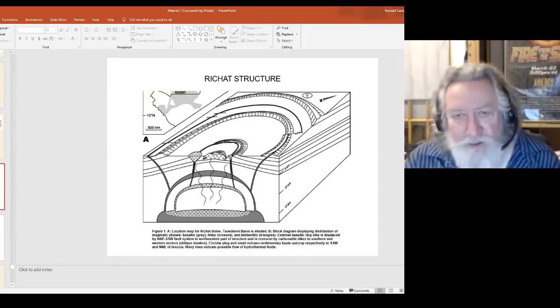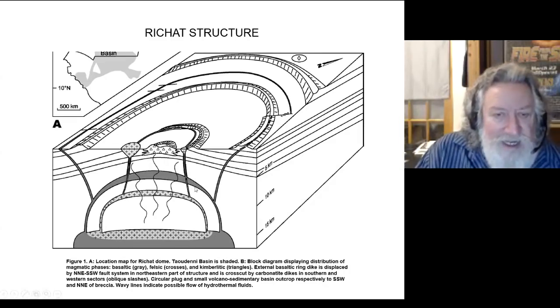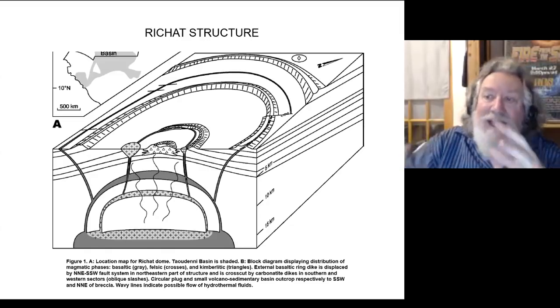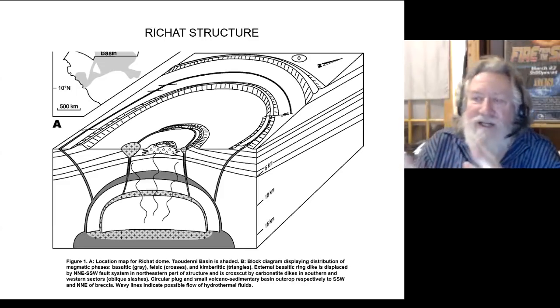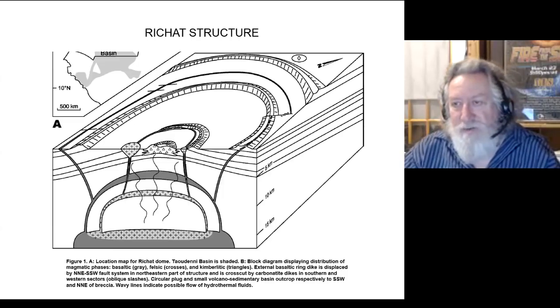So in this case, let's look at this. This is from the Eye of Africa, a block diagram that shows a cross section. What you can see here are these multi-rings, which are gabbro, the intrusive equivalent of basalt. Basalt comes out of the ground and spreads out in the atmosphere, which makes it an extrusive rock. Gabbro is an intrusive rock: the same magma comes up but doesn't breach the surface and flow out as basalt, so it crystallizes underground. Gabbroic rocks are the intrusive equivalent of basalts, and that's what you've got here.